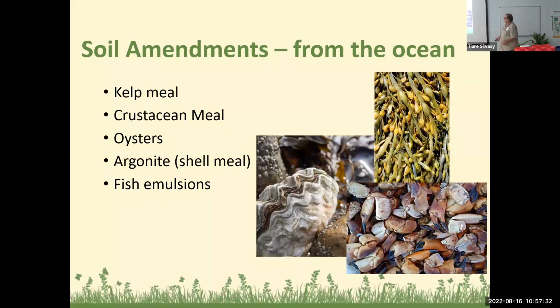So let's get started here. Let's talk about soil amendments from the ocean. So there's kelp meal and seaweed, but it's North Atlantic sea kelp. It's not the stuff on our beaches. And I was telling you guys earlier, do you see all these places collecting seaweed and selling it here? No, because it doesn't work. It's North Atlantic sea kelp.